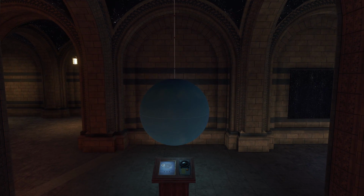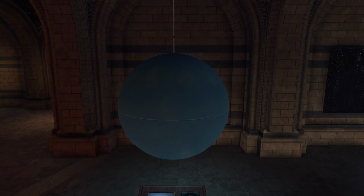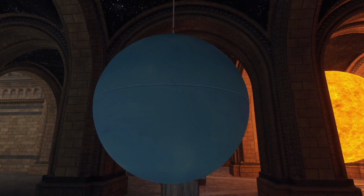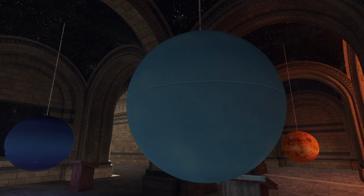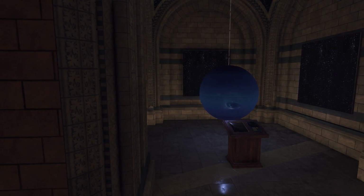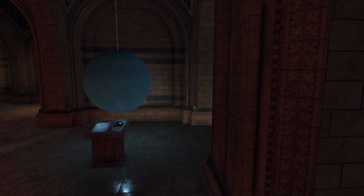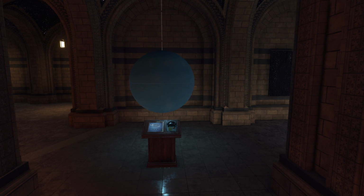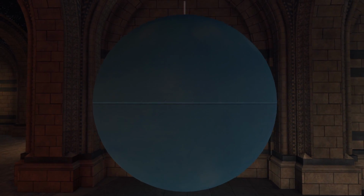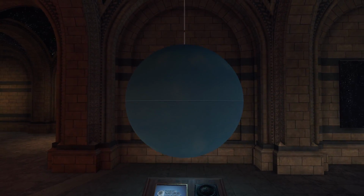Although it is closer to the Sun than Neptune, Uranus is the coldest planet in our solar system. Along with Neptune, Uranus is in a category of planets called ice giants. Its atmosphere has more water, ammonia, and methane than other gas planets like Jupiter and Saturn. Uranus is tilted more than 90 degrees along its axis, meaning it spins vertically rather than horizontally along its orbit. Each pole gets 42 years of continuous sunlight, followed by 42 years of darkness.